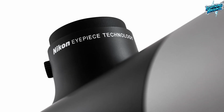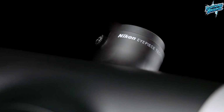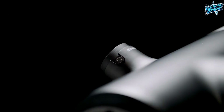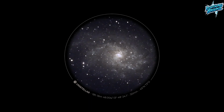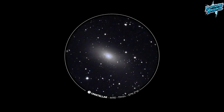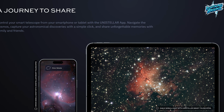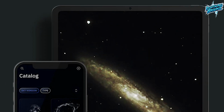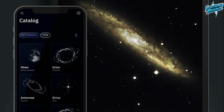Partnering with Nikon for advanced optical technologies, the telescope features a micro OLED screen for enhanced contrast and a perfect black image. The autonomous field detection algorithm precisely identifies celestial objects, automatically pointing them out for easy observation. The user-friendly app provides educational content, automated observation experiences, and a catalog recommending objects based on location and time.